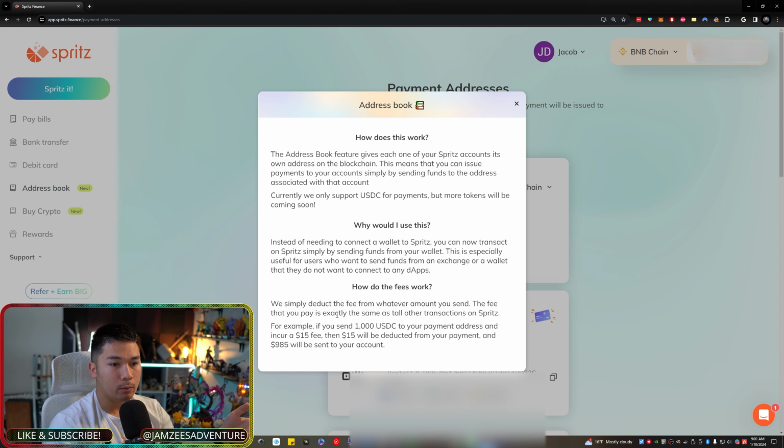So for the fees, they simply deduct the fee from whatever amount you send. If I send 1,000, they give the example here: if you send 1,000 USDC to your payment address and incur a $15 fee, that 15 will be deducted. You'll get $985 sent to your account. Very cool. I did not know about this, and it actually makes it even more simple.